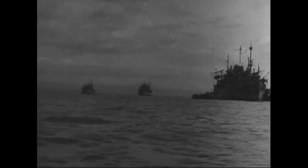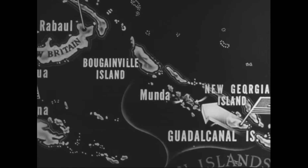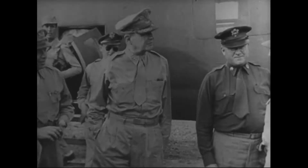In Guadalcanal, an American task force assembles supplies and firepower for another offensive. Our objective was the air and naval base at Munda. We planned to pound Munda with our big artillery by first seizing Rendova 5 miles away. Crucial jobs for all in this task force.